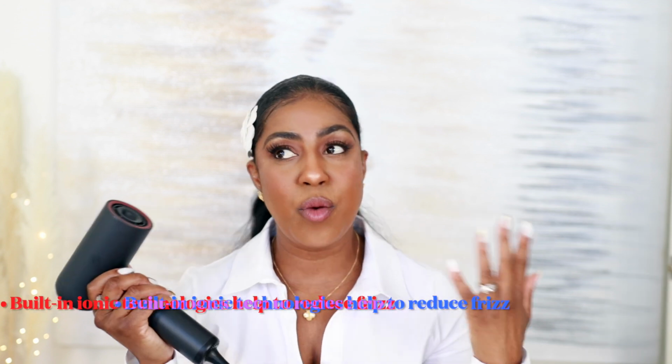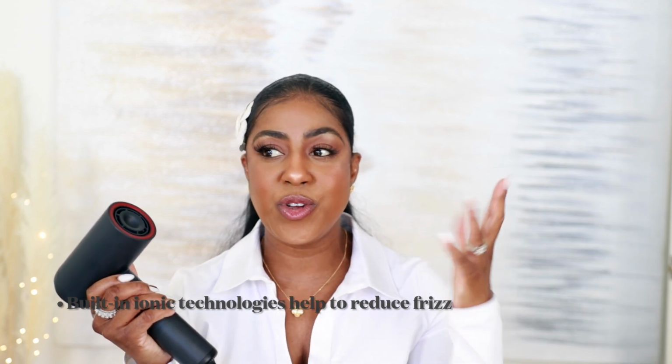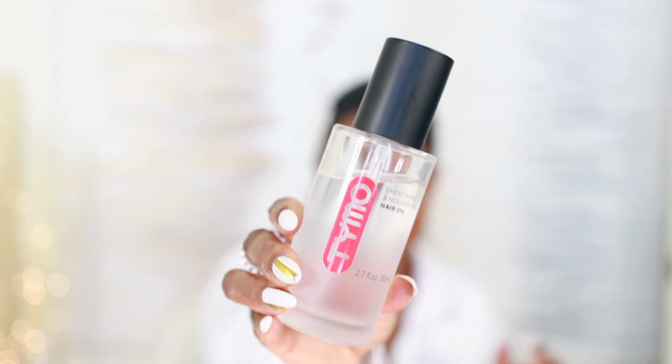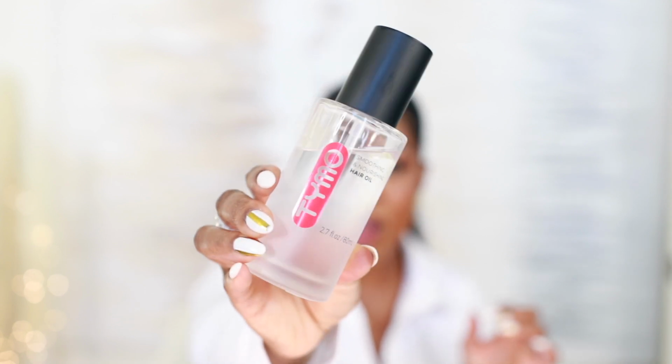Also, it claimed that it was going to help reduce frizz. It says it was going to help keep your hair straighter, faster. Your strands were going to be shinier, healthier, all the different things. I did use this smoothing, nourishing hair oil that they did send over as well. You guys, this stuff right here is really good. It kept my hair shiny. I have it on today. I put this on top of the pony as well, and it really did.